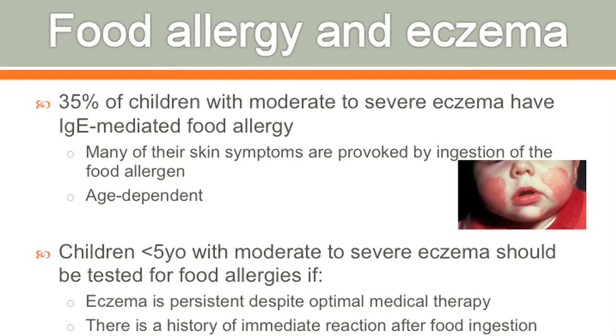There's also a relationship between food allergy and eczema. And eczema is a defect in skin barrier that's very common in children but can persist into adulthood. So about one third of children with moderate to severe eczema have IgE-mediated food allergy. Many of their skin symptoms are often provoked by eating a specific food or several specific foods, and it does seem to be age dependent.